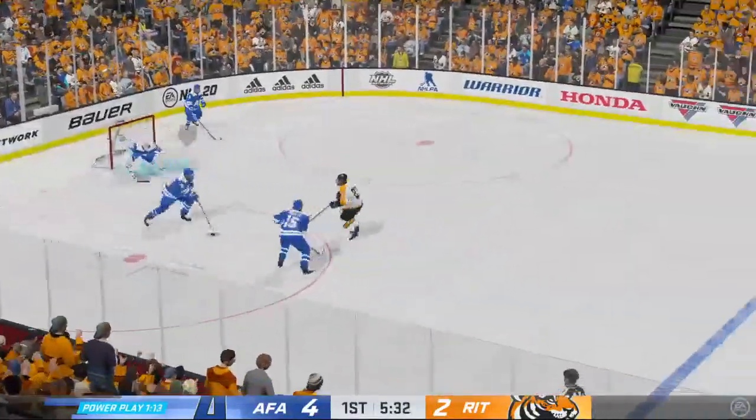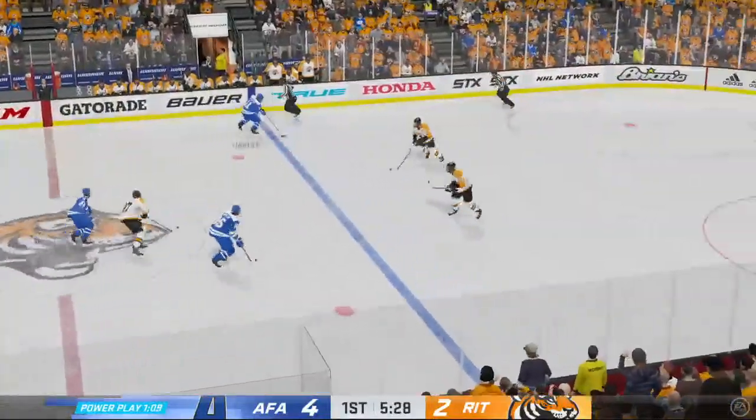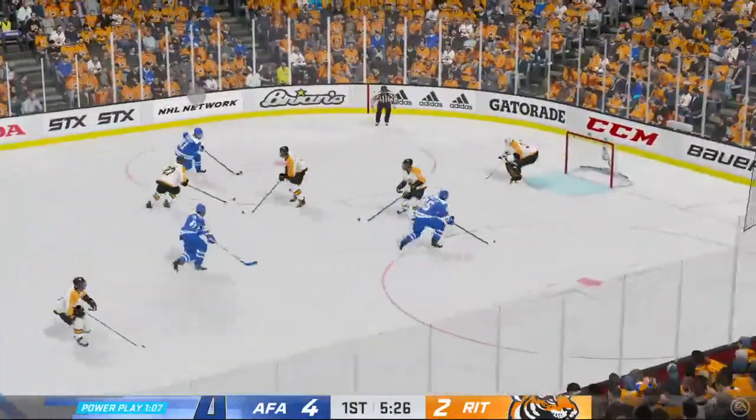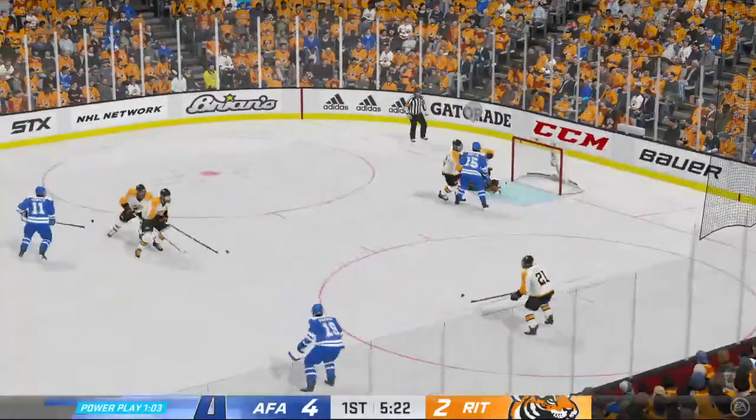Colorado Springs has it near the wall. Colorado Springs has it in their own zone. Works it across to Harper. Here's a shot and makes the save.